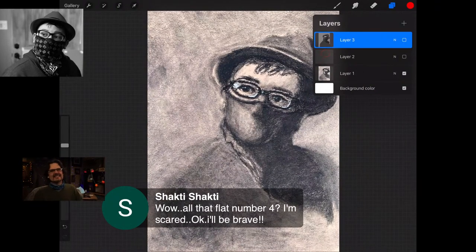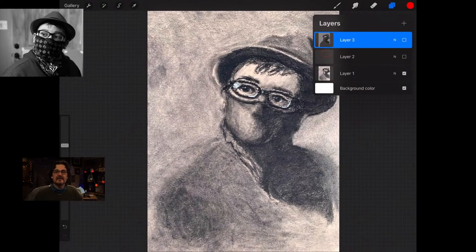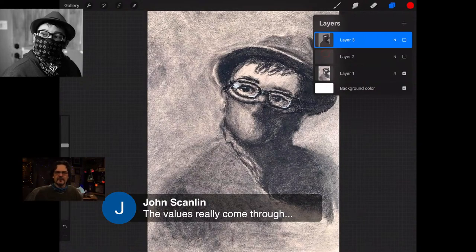That's excellent. I'm so happy you said that. It's scary. Wait, this is a little boy. I can't do that. It's not a little boy. It's paint, and we want this paint to be powerful. So that flat number 4 will make it that powerful. Yeah, and then the inside edge, remember, that'll be soft, and that soft edge coming into it will make all the difference. The values really coming through is the thing.